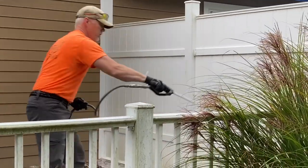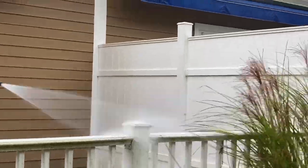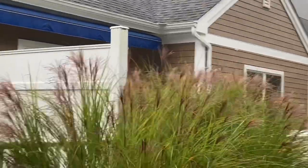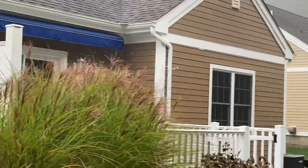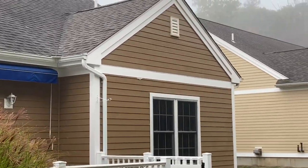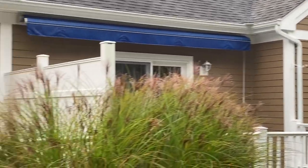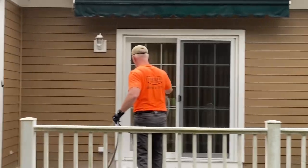Joe rolling along, getting a nice spray on, getting our application, letting it dwell. We already did the first section of the building over here to the right, so that's been dwelling. You can kind of already see at the peaks, stuff's just melting off, so it's looking wonderful. We'll be back with you guys shortly.